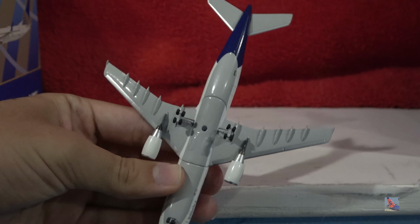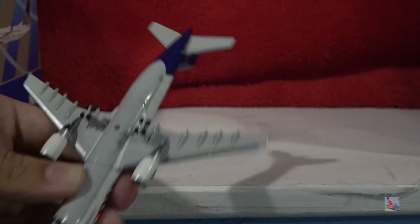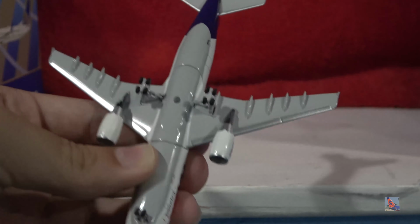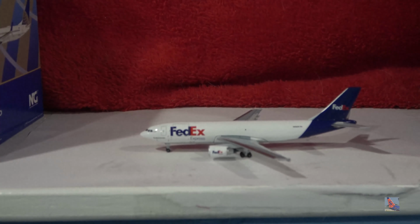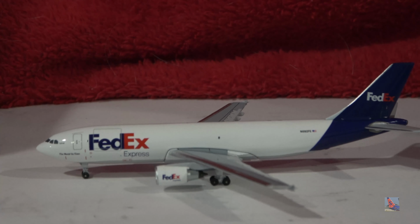There's the underneath of the model there, so you got the gray underbelly, and then of course part of the purple tail. The landing gear, the wheels do roll, but they're pretty fragile. They will fall off if you're not careful with them. If you roll them any more than like 6 inches across the table, they're probably going to fall off.